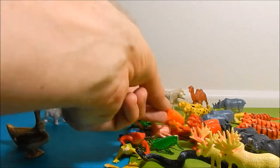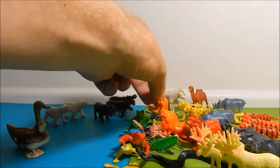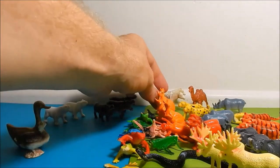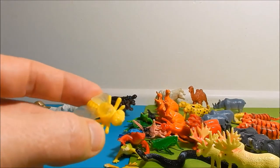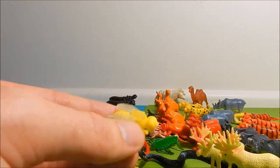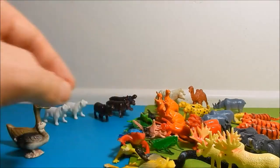That's a beetle. A stag beetle. Another beetle. Another kangaroo. There's tons of animals, aren't there? Oh, there's a kangaroo missing a tail. Somebody chewed it off, I think. And that's a bee or a fly or something. Some sort of flying insect. Remember, insects have six legs.